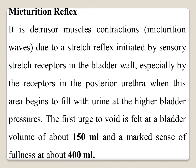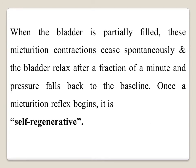The first urge to void, this is important, is felt at a bladder volume of about 150 milliliters of urine, and a marked sense of fullness is also important. A marked sense of fullness occurs at about 400 milliliters of urine. When the bladder is only partially filled, this micturition contraction will cease spontaneously, and the bladder will relax after a fraction of a minute, and the pressure falls back to the baseline.